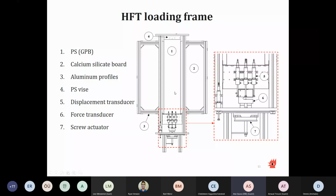So we needed to enclose the furnace. But I think the most important part of the loading frame is this zoomed area, because it will allow us to account for the effect of the numerical substructure, so the effect of the steel studs.